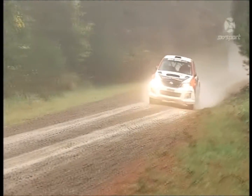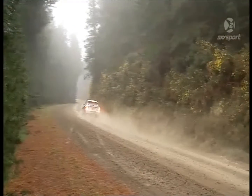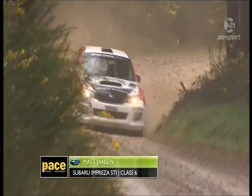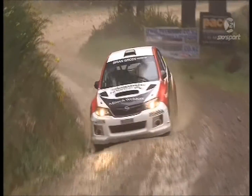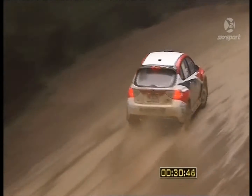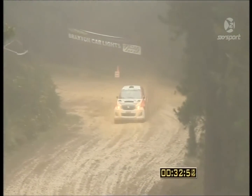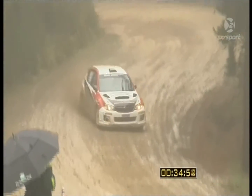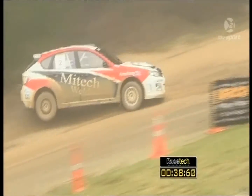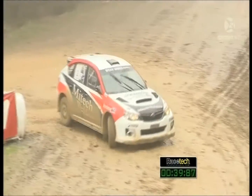Matt Jansen on the road now. Once again, like you say, the guys that seem to be going faster. Look, I was talking to Matt before. He's got a few tricks up his sleeve yet. He's got some mud tyres, and he might even be running on them right now. He's looking fast. The car's moving around a lot. I really would think he's on those mud tyres at the moment. They are different to a normal tyre. They'll move around a lot, but when you need the grip out in the loose stuff, they'll provide it.